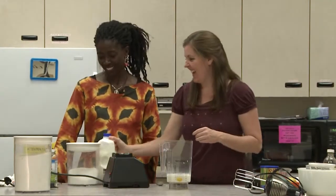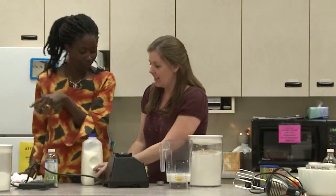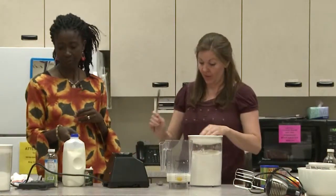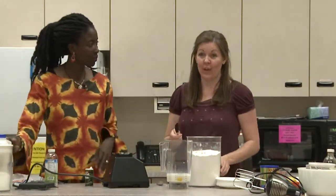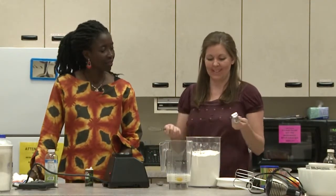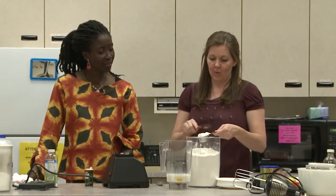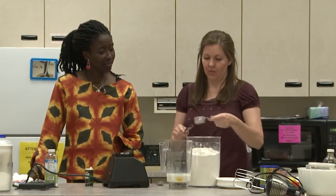And then last, we add the flour. And the truth is, I just have 3 little kids, and this is half of the recipe. It only makes about 6 to 8 crepes or palačinky. So we're going to do 3/4 cups of flour.